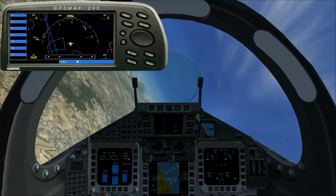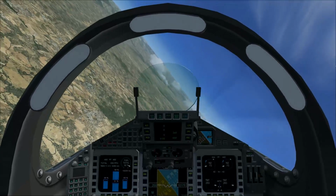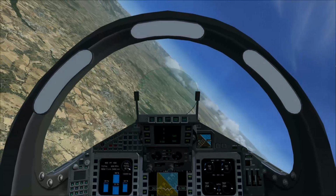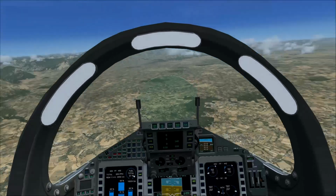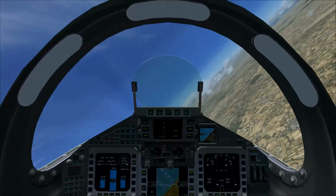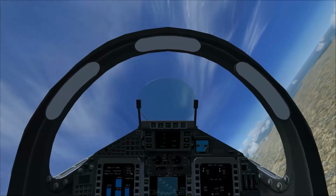I need this GPS because I need to land this airplane somewhere. Put that on the other screen because you guys don't need to see the GPS. I just need to find a runway. Okay, there's one over here. Snap. Oh, here, have some power.